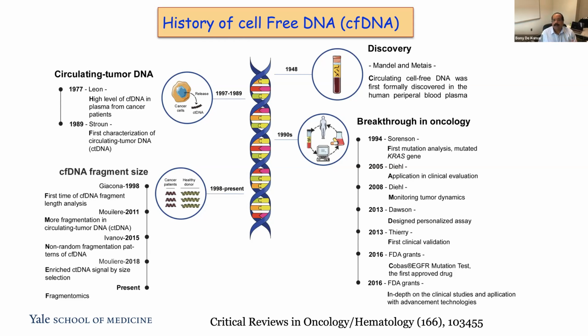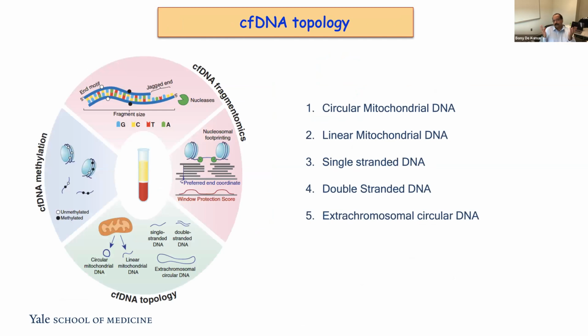So, cell-free DNA. What is the origin of cell-free DNA? What kinds of cell-free DNAs are there in our body? It consists of 5 different kinds of DNA fragments. First is circular mitochondrial DNA. Second is linear mitochondrial DNA. Third is single-stranded DNA. Fourth is double-stranded DNA. And fifth is extrachromosomal circular DNA.